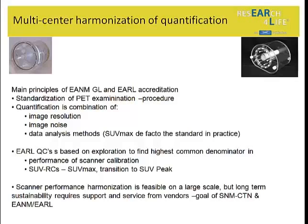How does standardization work? Quantification is a combination of image resolution, noise, and data analysis method. QC is based on exploration to find the highest common denominator in performance of scanner, SUV recovery, and transition to SUV peak. Scanner performance harmonization is feasible on a large scale, but long-term sustainability requires support and service from vendors. It's a goal of both KSNMMI, CTN, and EARL.